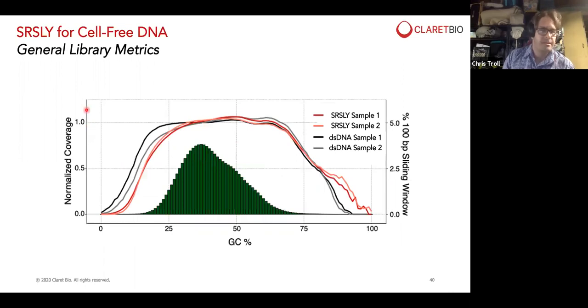Some other quick metrics to go through for SRSLY for cell-free DNA. This is just to show that SRSLY passes the sniff test, in that the library molecules look as they should. SRSLY shows the GC percentage across the base percentage of the human genome here, as you would expect. SRSLY is in red and pink, and the double-stranded prep comparison is in black and gray. It is worth noting that SRSLY is slightly higher in GC percentage. This is probably because cell-free DNA has a higher proportion of CpG islands than the normal background human genome, and that is due to biological reasons, which I won't get into.